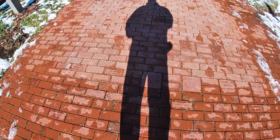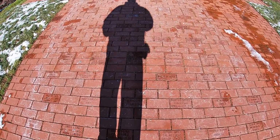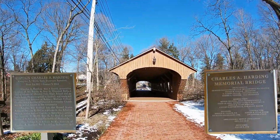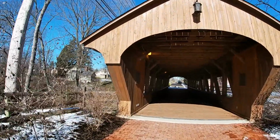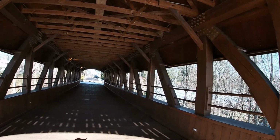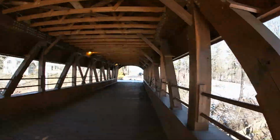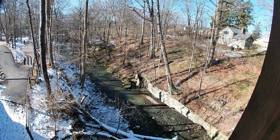As you walk up to the bridge, you notice the bricks that are engraved with names of loved ones, for themselves, for a family. These are people who have donated for the rebuilding of the covered bridge. This one is walkable. There is no traffic going through here. It is known as a multiple king post through truss bridge, and it spans the Plum Creek. It is 108 feet long and replaced the former iron bridge, which was in poor condition. The bridge we see today was built by the Amish, and it was dedicated in 1998.